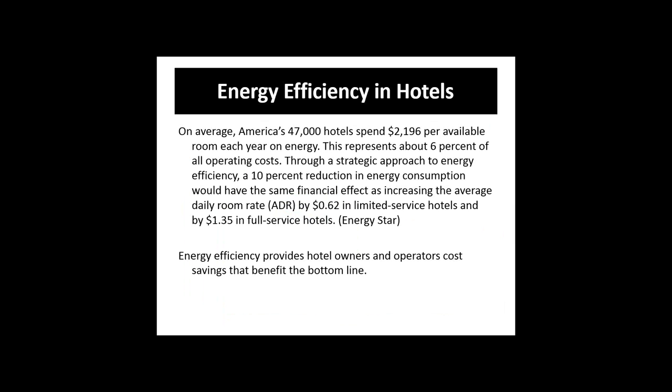And on average, 47,000 hotels spend about 2,100 per available room each year on energy. And so that represents about 6%. So you're relatively close to average, even though you are not as good as the other property you're looking at, which is a more traditional property. And so what they're recommending is a strategic approach to energy. And so we're going to talk a little bit about that today, because I think it's important to be strategic.